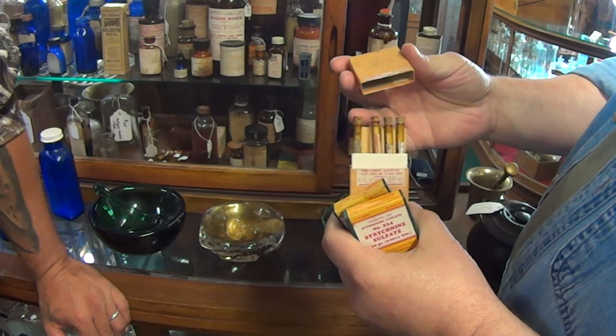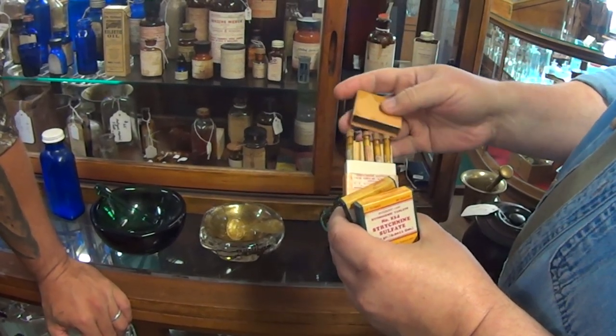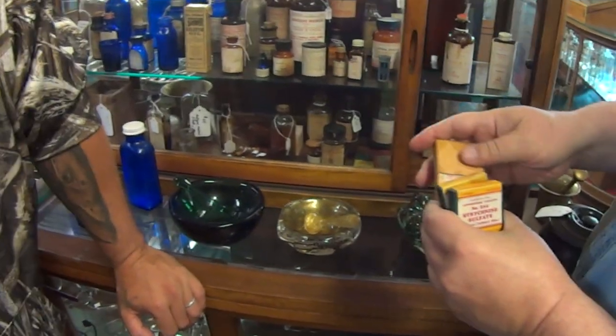The other one looks a little bit bigger. This box is only set up for 5. Yep, 5. But the tubes are slightly bigger. Wow. Those are so cool. I like the condition of everything. Me too.